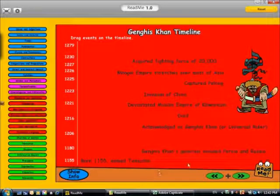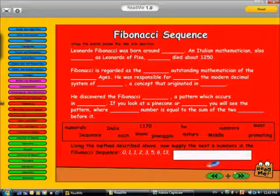The Fibonacci sequence. Here we've got a word list that we have to place the correct words into the cloze exercise. Leonardo Fibonacci was born around 1170, an Italian mathematician also known as Leonardo of Pisa. Now, if we put the wrong one into the space, it will bounce back.